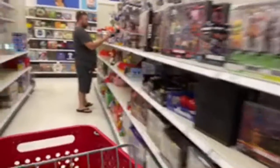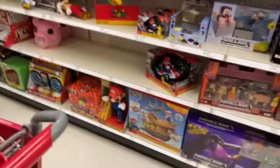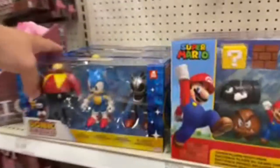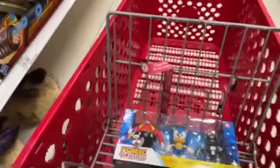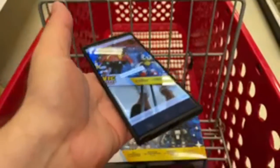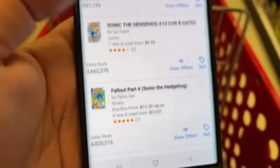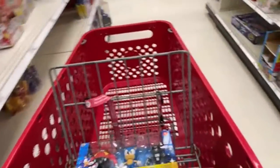All right, so maybe somebody's already come here because they have these here. $19.99, but I don't think these ones come up. I tried scanning them before. See, something weird comes up when I try to do the picture. They might have it in a different aisle.